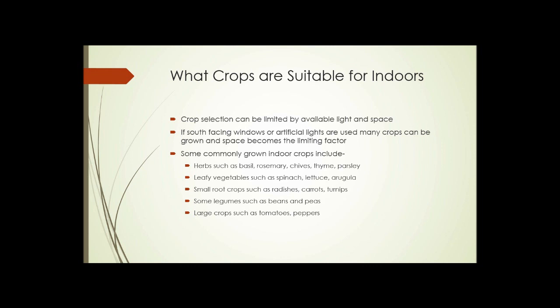Some of the crops commonly grown indoors include herbs. Basil, rosemary, chives, thyme, parsley, things like that, because they typically take less space because we don't use them in huge quantities. And most of them are better used fresh, so they make a great indoor crop. Leafy vegetables like spinach, lettuce, and arugula, again, not necessarily tons of space, fast growing, and can provide repeated harvests before we have to pull the plants and start over again.